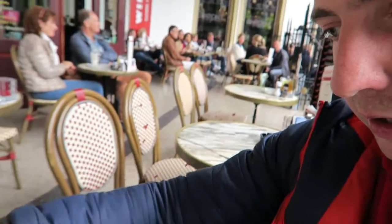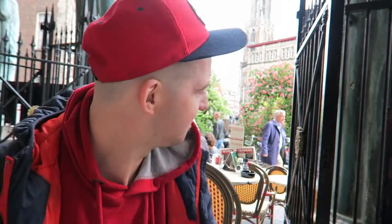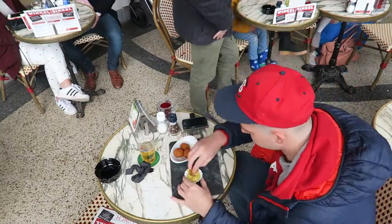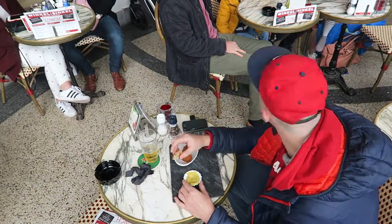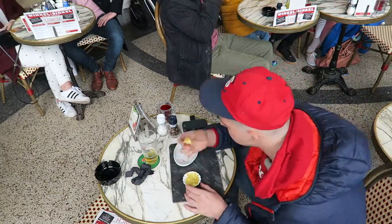So I'm going to dip my bitterball in my mustard, sit here by the canal, here in Utrecht, and people watch. Cheers! Oh yeah!